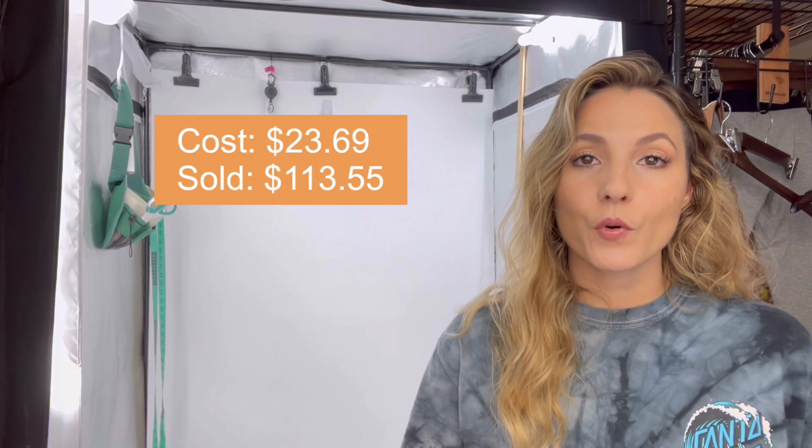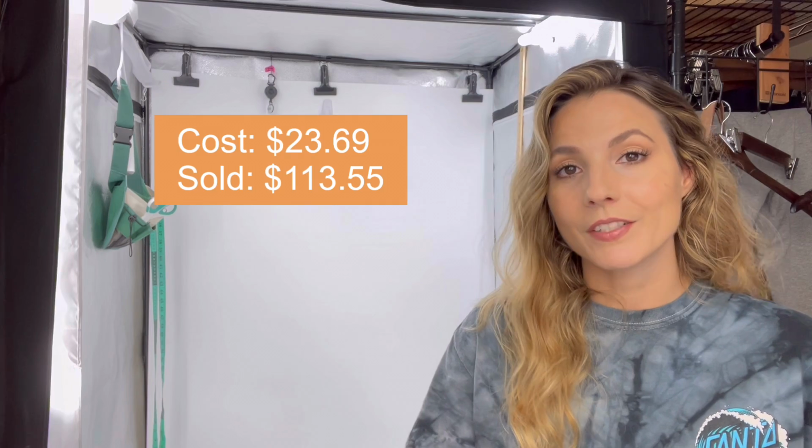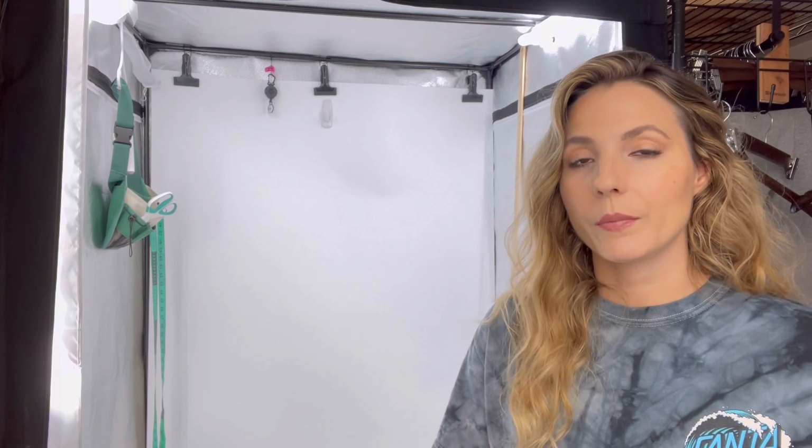And this one sold for $113.55. And Misa is definitely a brand that I would be on the lookout for. Just be careful with how much you're going to pay for it and the style, because this one's definitely very style based. The dresses tend to do a lot better than the other pieces.